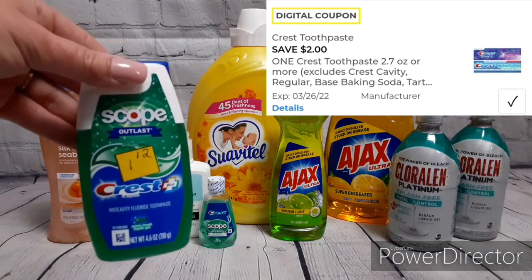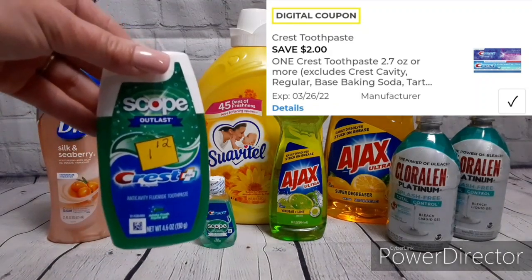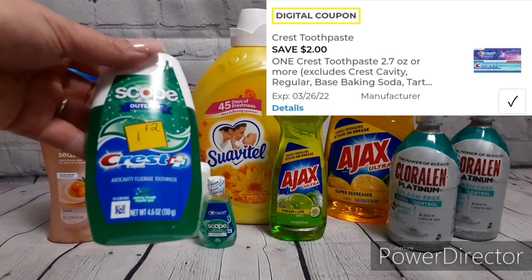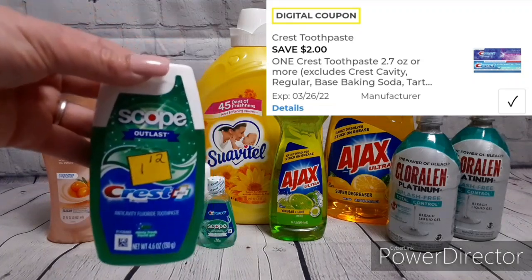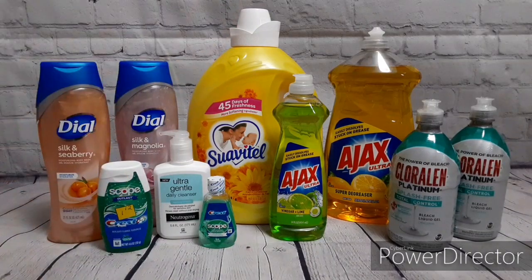This was not $1.12. I thought it would be, and then I would get like some overage, but this was actually $2.25 still. I don't know why in the world it was in the clearance section, but it was. So $2.25 with that $2 coupon made this just 25 cents. Great filler item for Saturday. And that was all that I picked up for the first transaction.